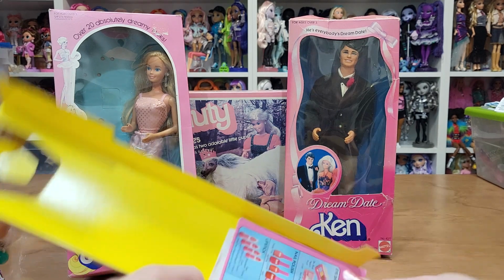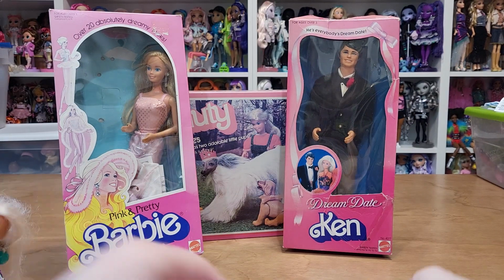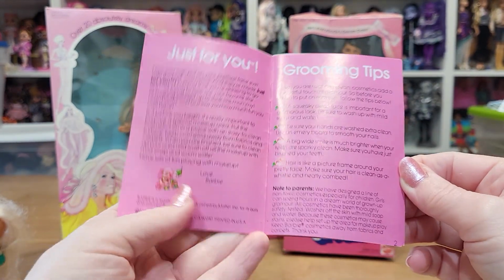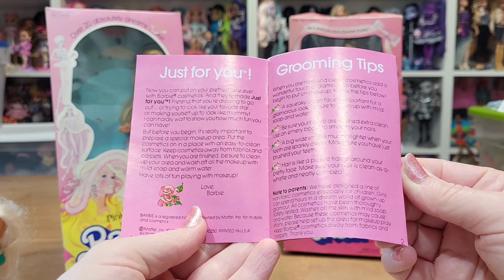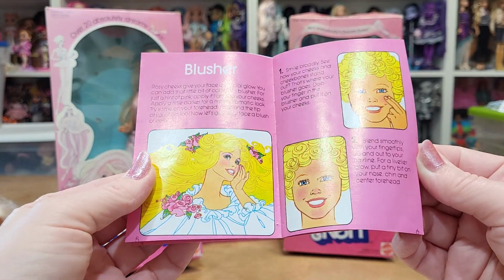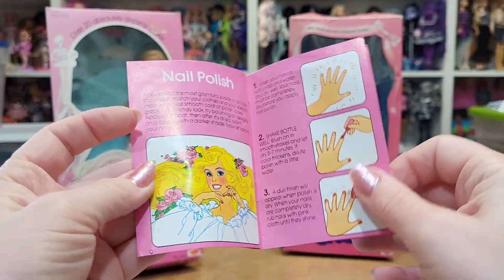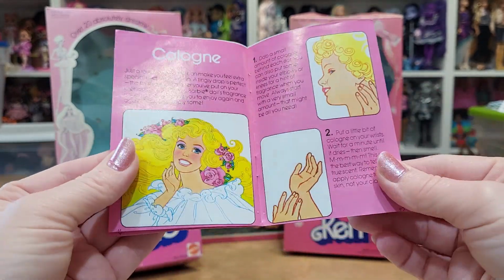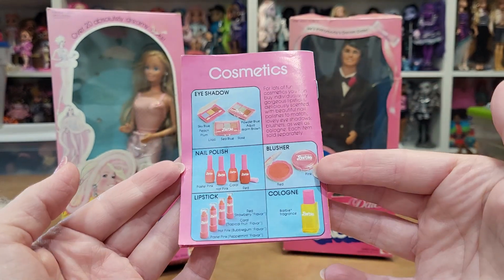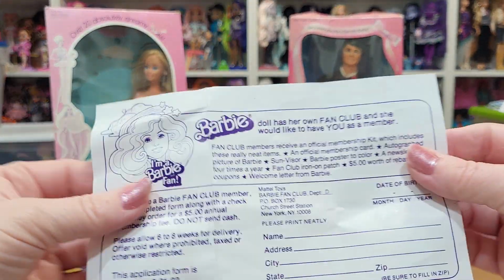And then there's just the insert. Let's see. I spot the yellow insert and then Barbie beauty tips. Eyeshadow, blusher, lipstick. This is interesting that this is in there. I don't know if this is supposed to be in there, but it's super cool and vintage. Look at that Barbie makeup. And then this little thing. You could sign up for the Barbie fan club.